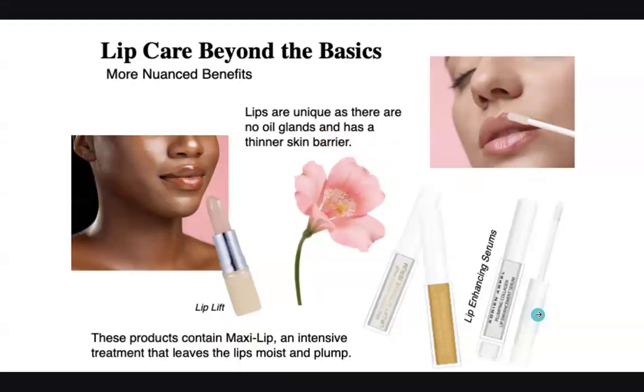All right, lip care beyond the basics. Interestingly, I just learned this. Lips do not have oil glands, so their skin barrier is thinner, and that is why lips are vulnerable to dehydration, environmental stress, and premature aging. Traditional balms only temporarily solve it. Also, things like Vaseline, those are really not doing anything for the health of your lips. They're just going on top.